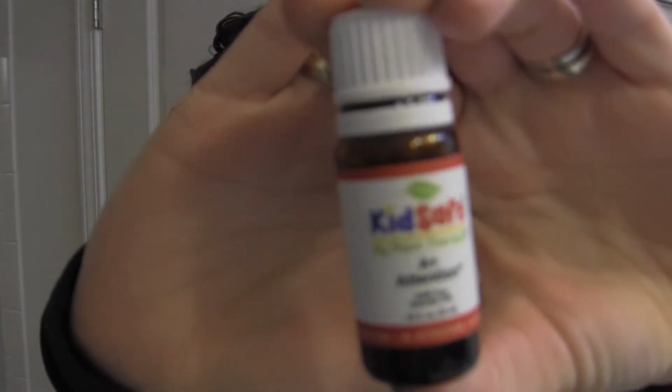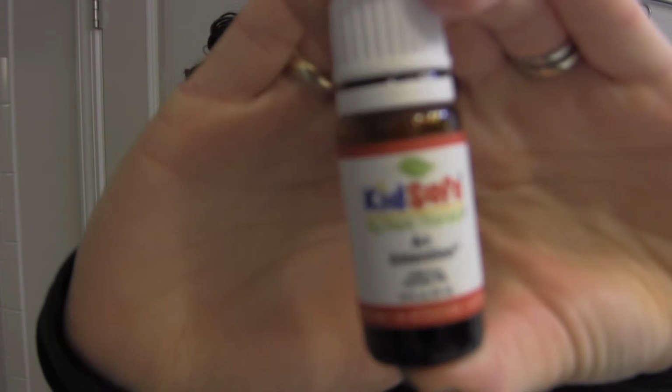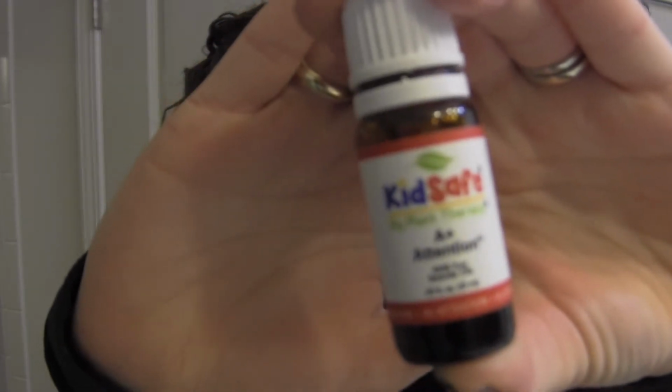An oil that I love to diffuse in our schoolroom is A+ Attention. And this is one of the kids safe synergies from Plant Therapy. And this one has petitgrain, bergamot, cedarwood, pink grapefruit, lavender, and vetiver. And the vetiver is listed last, but that one comes out the most.